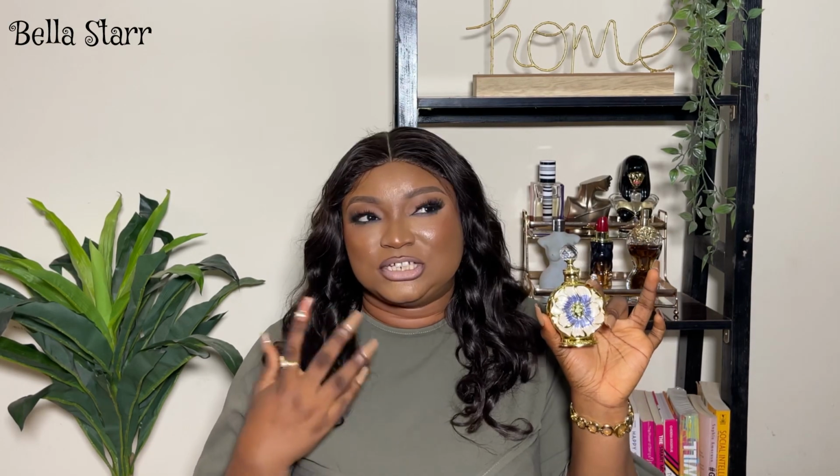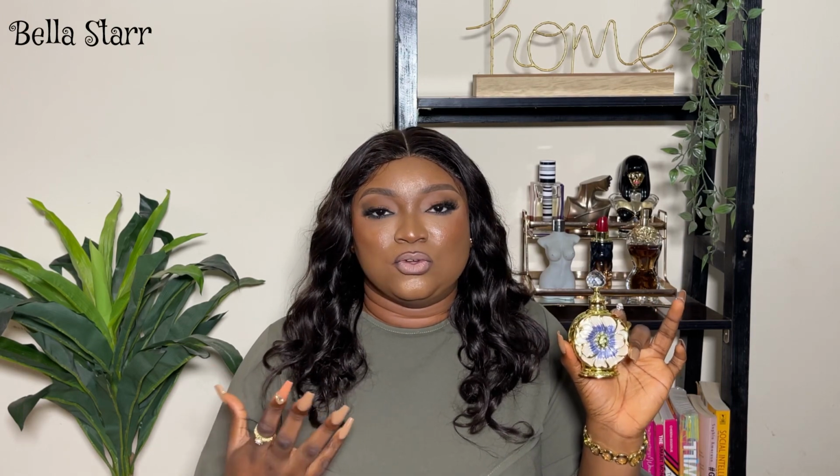I love that the oils are actually very thick. I've not actually tried it on my clothes before. I tried it mostly on my skin, but I don't think they are that thick to the point where they would stain your clothes. Obviously, you're not going to be using it on a white t-shirt. Maybe on a black one, it might not really put a huge mark on your clothes, but I still advise you should use it on your skin.